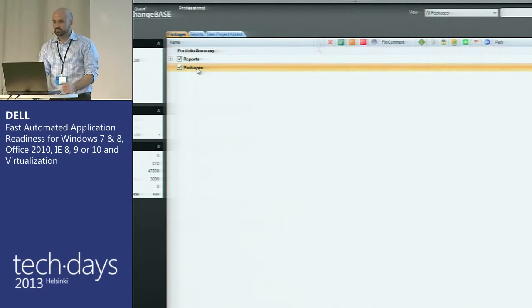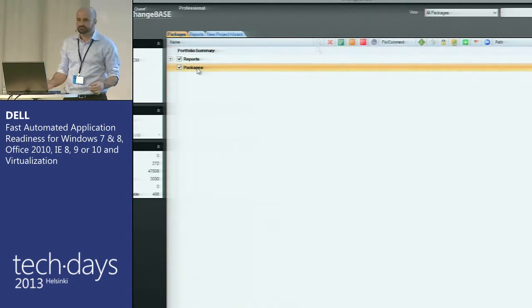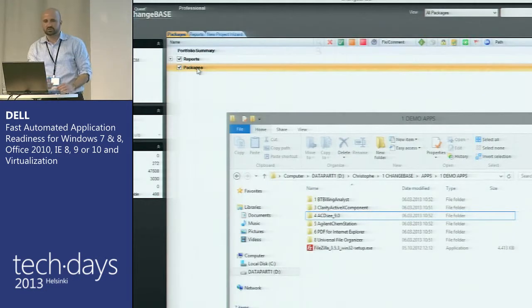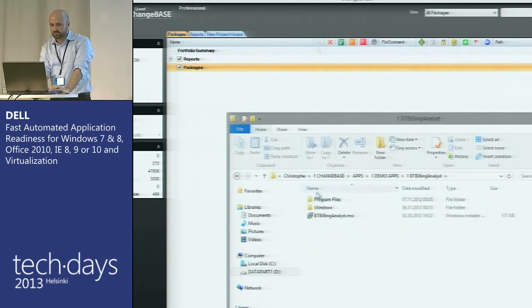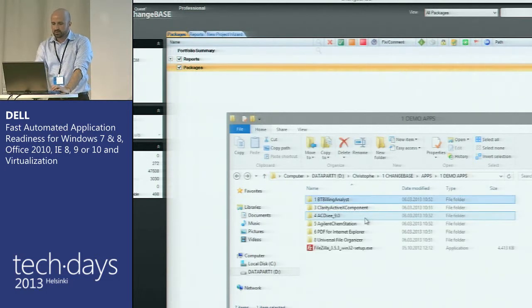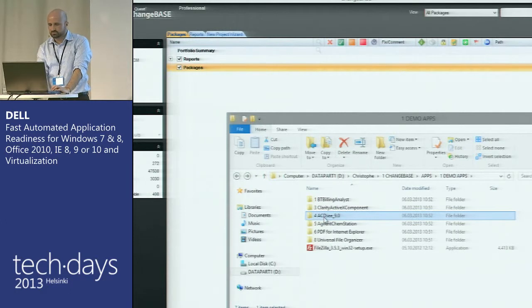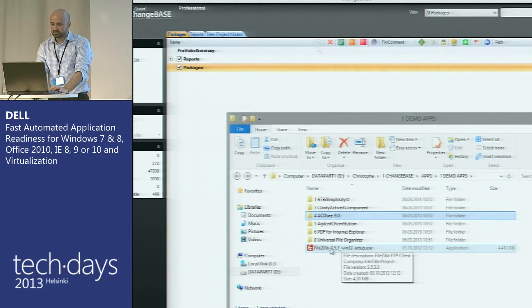But first, I need to import some packages, some applications. So for this demo, I've prepared a list of 6 or 7 applications. They are in MSI format, like this one, or ACDC, a program, some known applications, some not so commercial, and some setup.exe also.